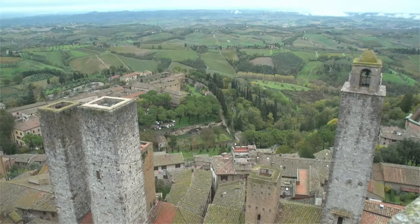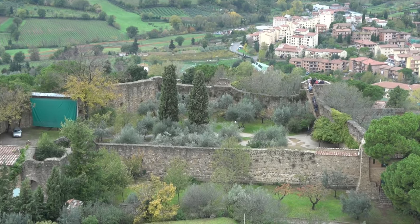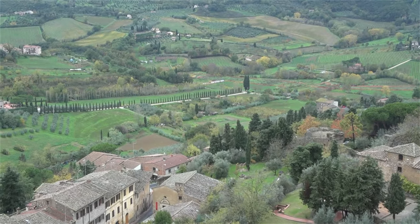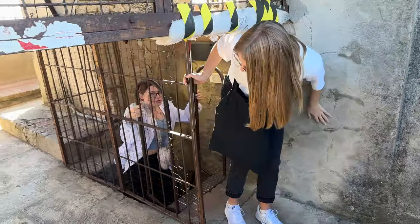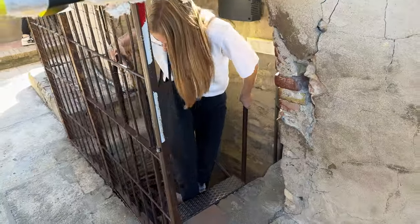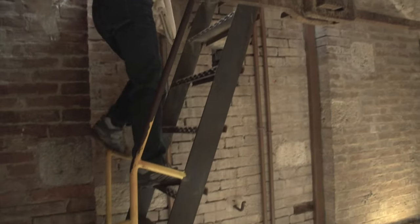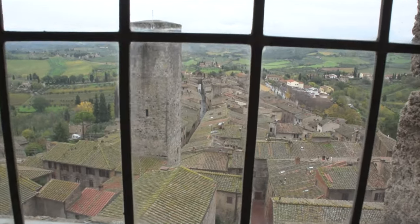Later on, in the middle of the 14th century, the city was conquered by Florence, and they required most of the towers be pulled down in a way to control the local population. At least the climb down is much easier than the climb up. Once you get past that top section, which is a rather steep ladder with good hand railings, then you can stop again along the way and peer out the window.